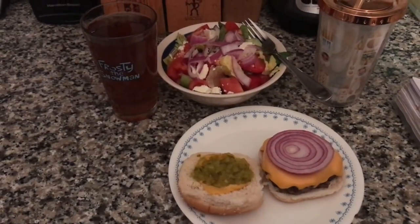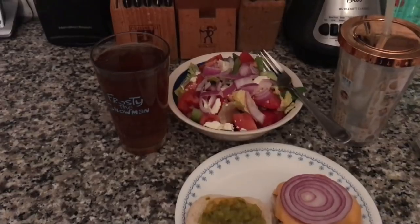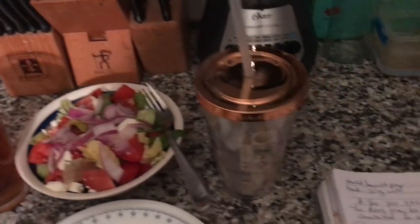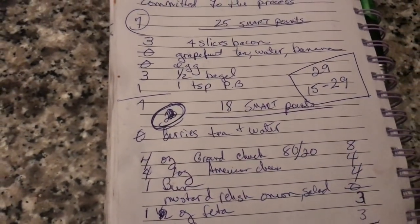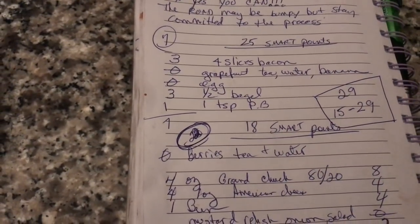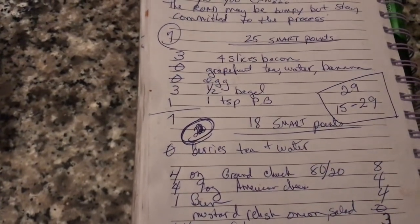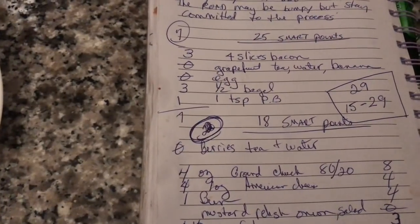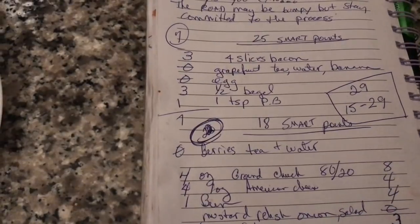I'm going to have a cheeseburger with mustard and relish and an onion, and a salad with Olive Garden dressing, a glass of iced tea, and my water. I ended up getting 4 ounce. I had to get the ground chuck because when I went to the store today, the delivery truck hadn't delivered yet, and they only had ground chuck, and it wasn't going to be till 4 or 5 o'clock this afternoon that the truck was expected. So I had to get ground chuck instead of my usual ground sirloin.